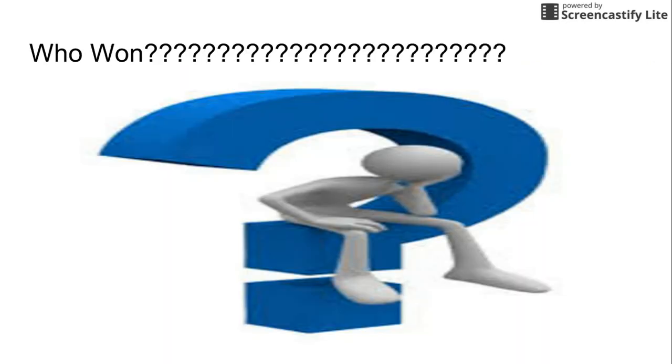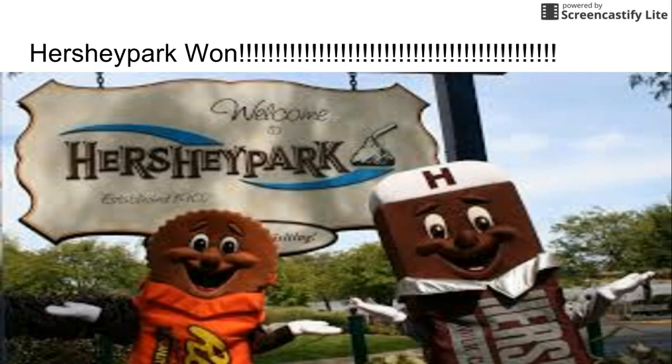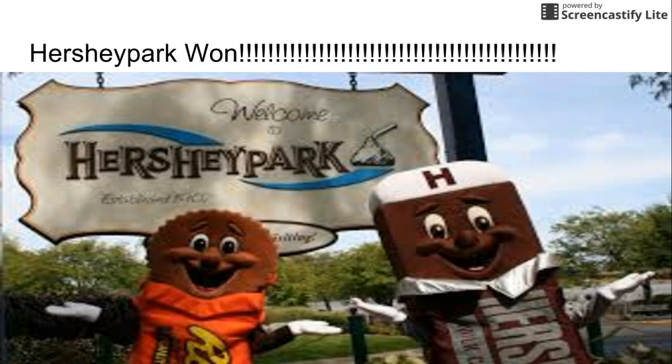So who won this park battle? Everybody wants to know. Hershey won. Hershey Park won. Congratulations. Both of these are Hershey Park. You are home to one of the best amusement parks in the world. This is probably one of the best amusement parks in the United States. I love Hershey Park. Hershey Park is fantastic for an amusement park.